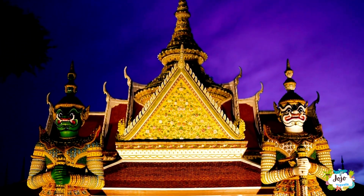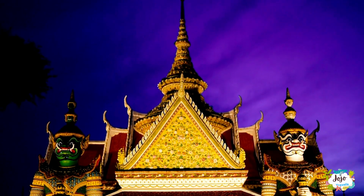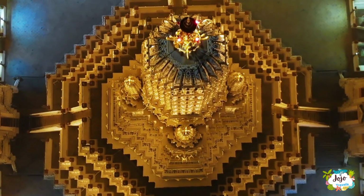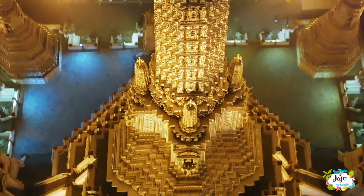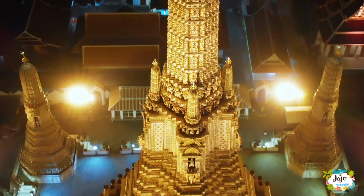The history of Wat Arun goes back to the Ayutthaya era. But at that time this temple was called Wat Makok, translated the Olive Temple. Today's temple was named after Aruna, the Indian god of the dawn. Therefore, also Temple of the Dawn.